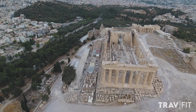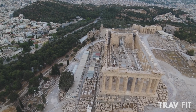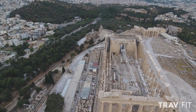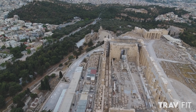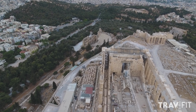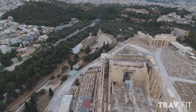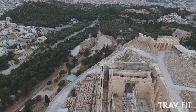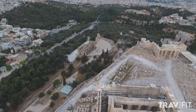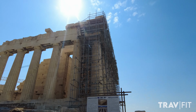In 1687, during the Venetian siege, the Parthenon was severely damaged and a section of the structure was destroyed, along with many of the treasures inside. Most of the Parthenon still exists today, however, and restoration efforts have sought to preserve what is left of this incredible structure. The Parthenon is rivaled only by a handful of other attractions around the globe in terms of its historical value, cultural influence, and overall archaeological significance.